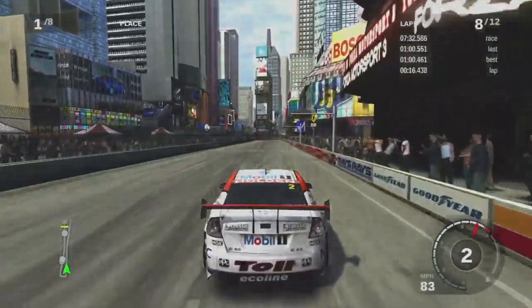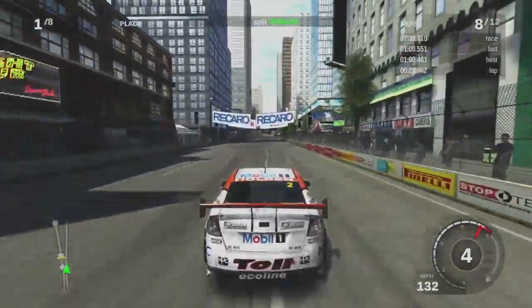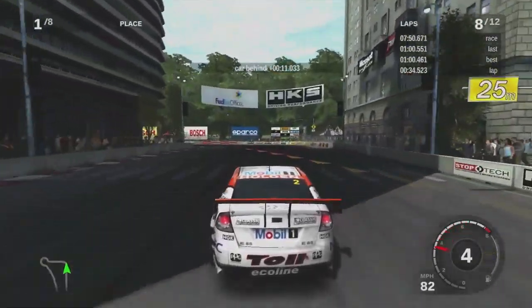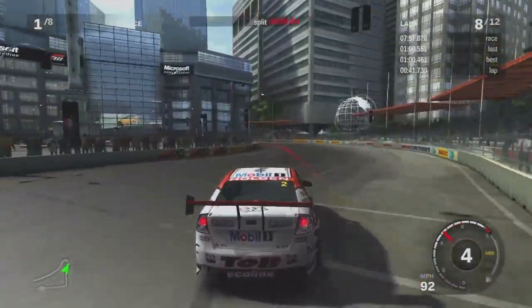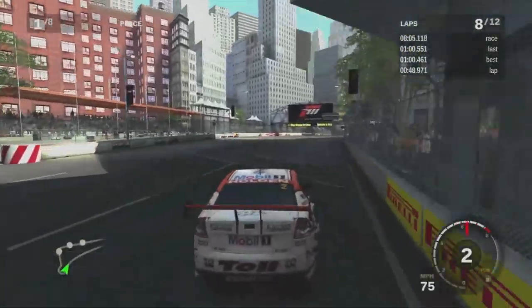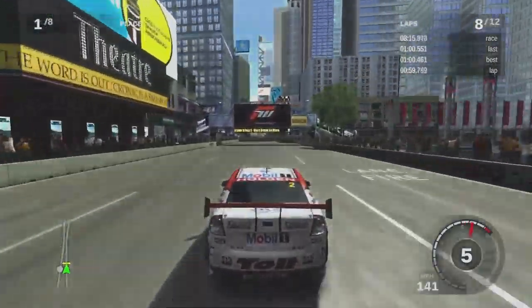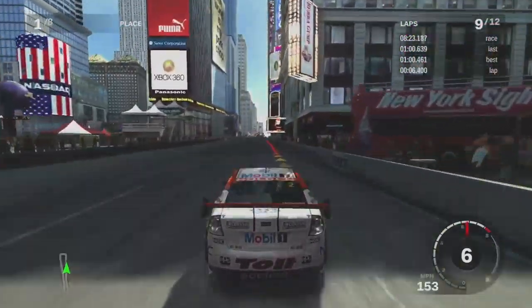You can see actually the consistency is pretty high at the moment. I mean, we're looking at our last lap was a minute 0.5. Our best lap was a minute 0.4. And our split time for this lap is 0.02 faster. Which means we are pretty consistent in how quick we are. There you go, minute 0.6. Consistency's through the roof.